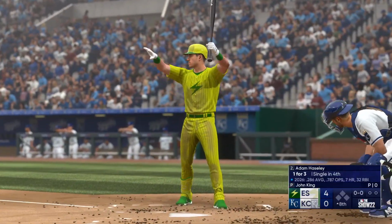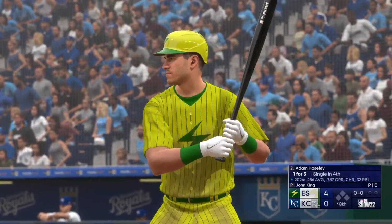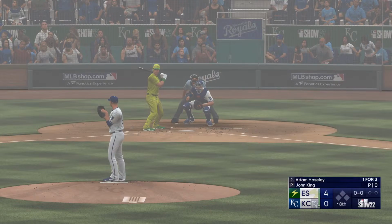All set for the start of the inning. And now the DH, Adam Hazley. Leading off for the Lightning, the designated hitter, Adam Paisley. The wind of the pitch.